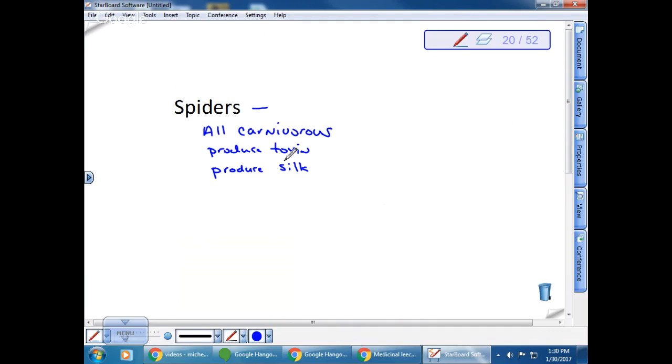So the silk glands are usually at the end of the organism's abdomen. And so they store it as liquid. And then as it moves out, it becomes really acidic. And then the protein actually comes out of solution and it makes a solid. But the silk is really cool because it is extremely strong, right? So we're trying to synthetically produce silk because we think that it would be really useful in building machines and other things. Because it is so strong.